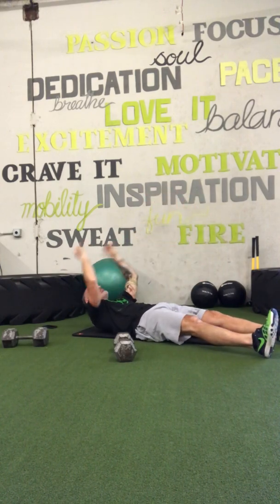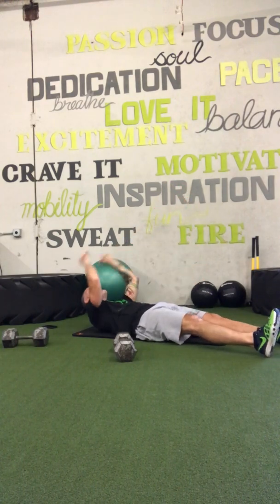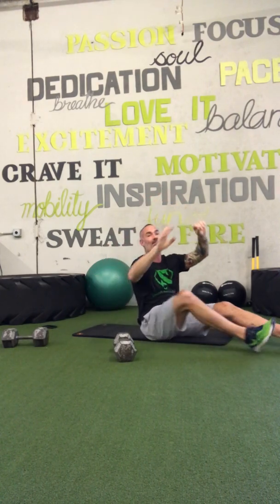25 sit-ups. And again, when I say perfect, that's going to be about 75 seconds. You're not creating momentum, and you're thinking about the vertical component of the exercise.